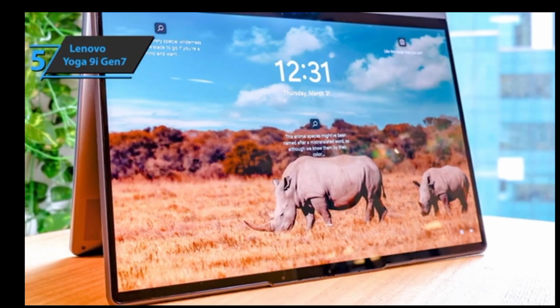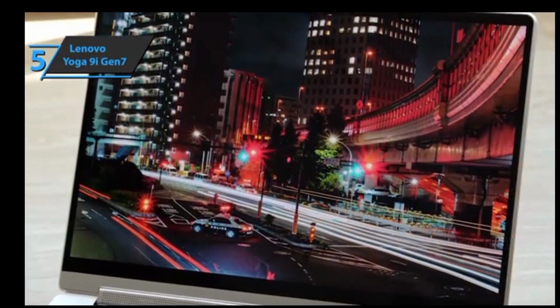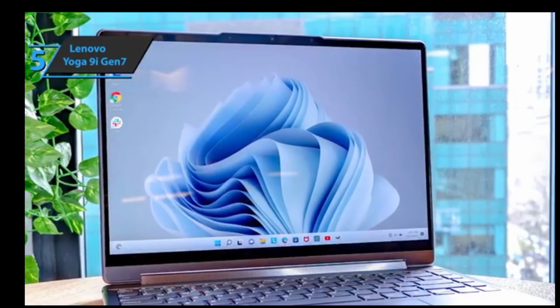4K screens are all the rage right now, and we're sure some won't be happy that the Lenovo Yoga 9i Gen 7 doesn't support them. Full HD panels, on the other hand, are absolutely sufficient for 14-inch laptops in our opinion. In addition, the impressive OLED screen makes up for the usual HD pixel count.